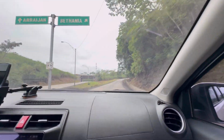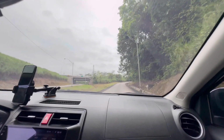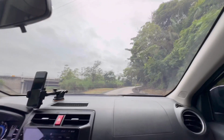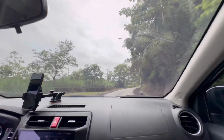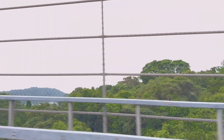Ooh, we're going on the other side of the same bridge. I don't know, because potentially then we can see the canal. Yeah, let's see. So the beauty of this tour is, just like you guys, we have no idea where we're heading next. Now we are back on the Centennial Bridge, and this time we're gonna check at the other side.